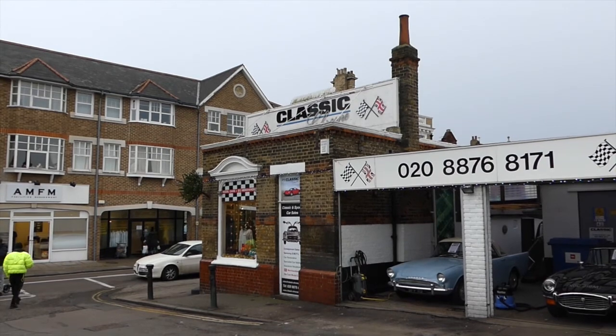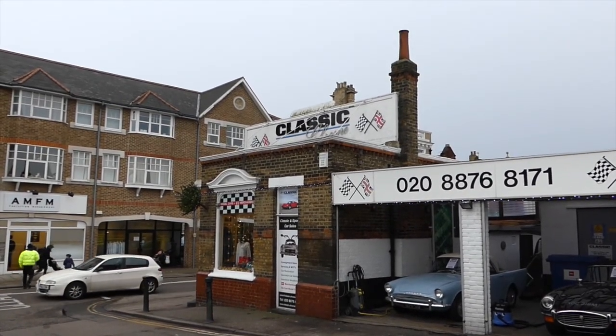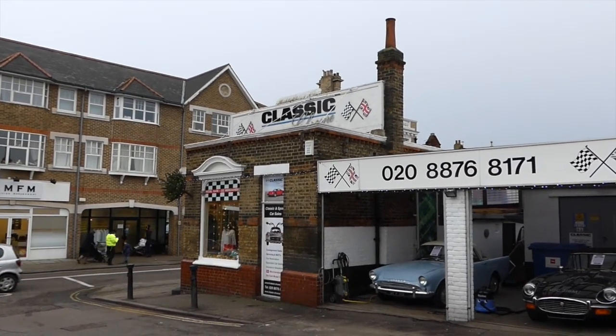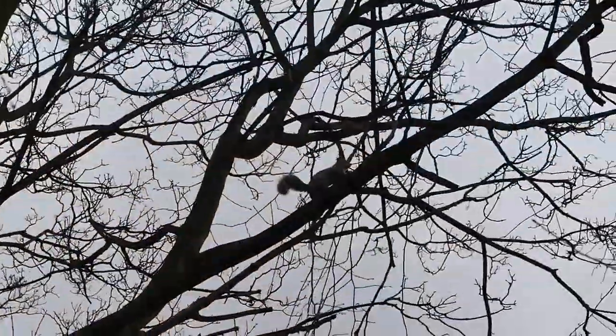She would stay at the royal residence of White Lodge in Richmond Park, and she and Prince Albert would wait for their train sitting in their own little exclusive waiting room right here. Now selling classic cars.